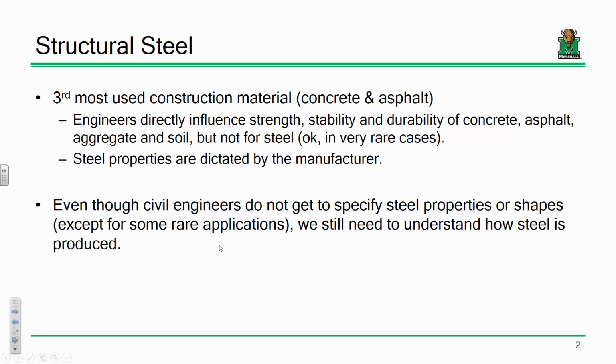Now, one of the things that's a little different about how we're going to assess steel in this course, and one of the reasons why steel and wood and aluminum are saved for the end, is that we as civil engineers assess steel a little differently. When it comes to concrete, we actually have the ability to design a batch to achieve a certain compressive strength. We can control how much gravel and sand and water and Portland cement and admixtures go into a given batch in order to achieve desired outcomes. That's most of the time not the case with steel. With steel, we're just saying, here's the product, here's the properties, and that's it.